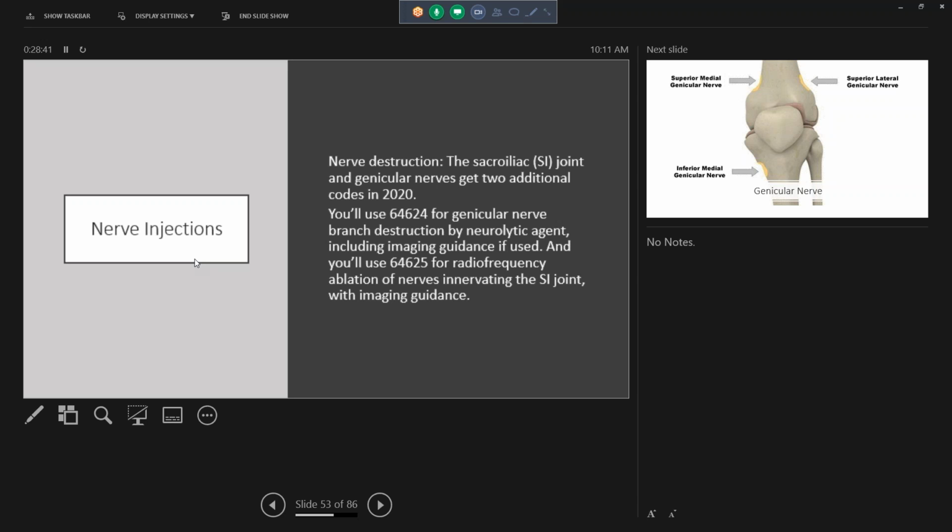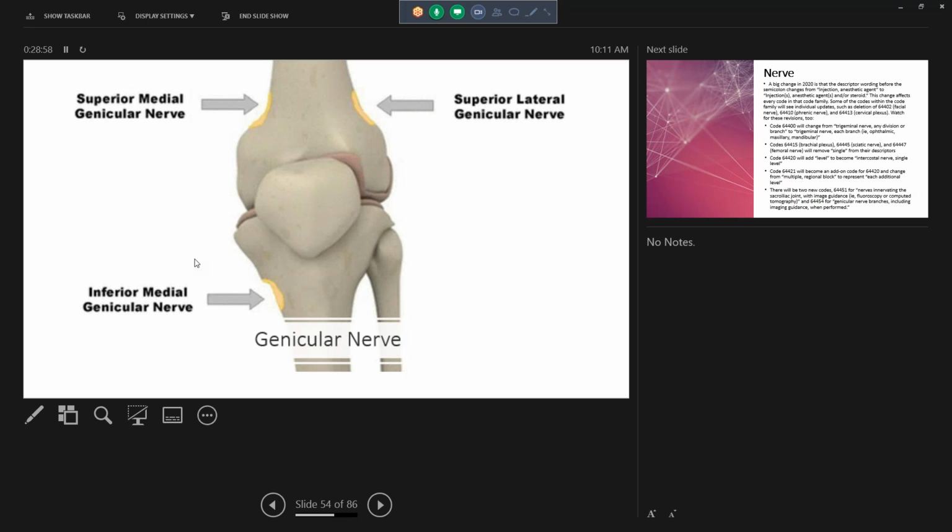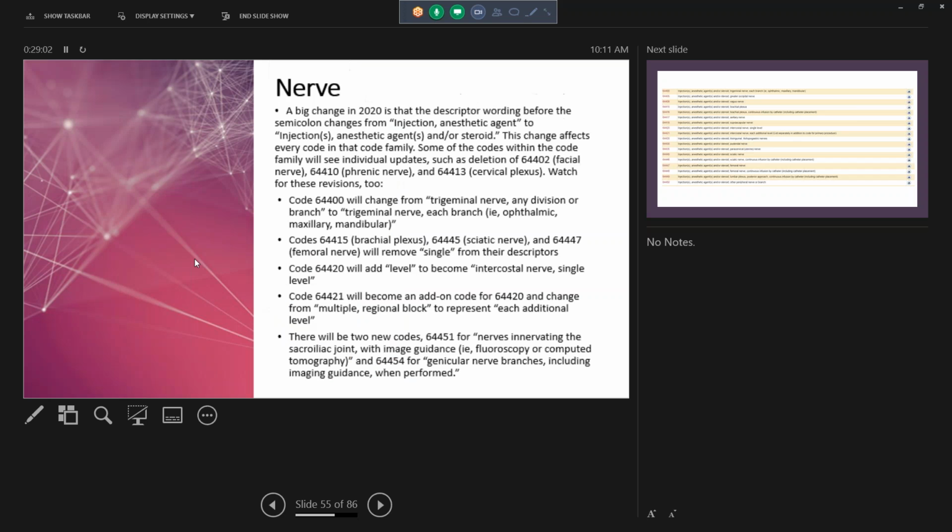Any of those guys here? All right. The nerve destruction codes for the SI joint and genicular nerves are going to get 2 additional codes. A lot of people don't know, there's your genicular nerve there. And then here are some of the changes.